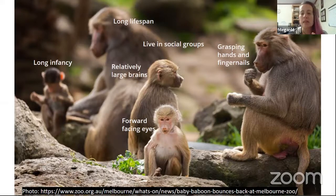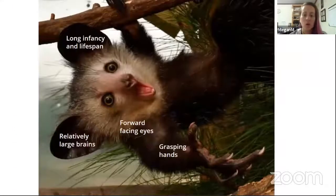So those are some of the main characteristics you see in primates. And we do see a lot of those. By the way, this is Hamadryas baboons that we have a picture of here. So this is a troop of a very recognizable type of primate. So let's talk about what characteristics Aye-ayes have. So we do have a lot of the primate characteristics.